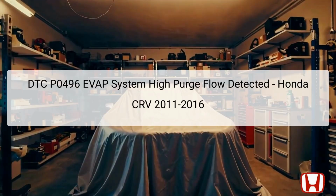The Diagnostic Trouble Code, DTC P0496, pertains to an issue within the Evaporative Emission Control System, EVAP, of the Honda CRV models from 2011 to 2016. This specific DTC indicates that there is a high purge flow detected, meaning that the system is expelling fuel vapors at a higher rate than manufacturers deem acceptable. This could lead to increased emissions and poor vehicle performance.